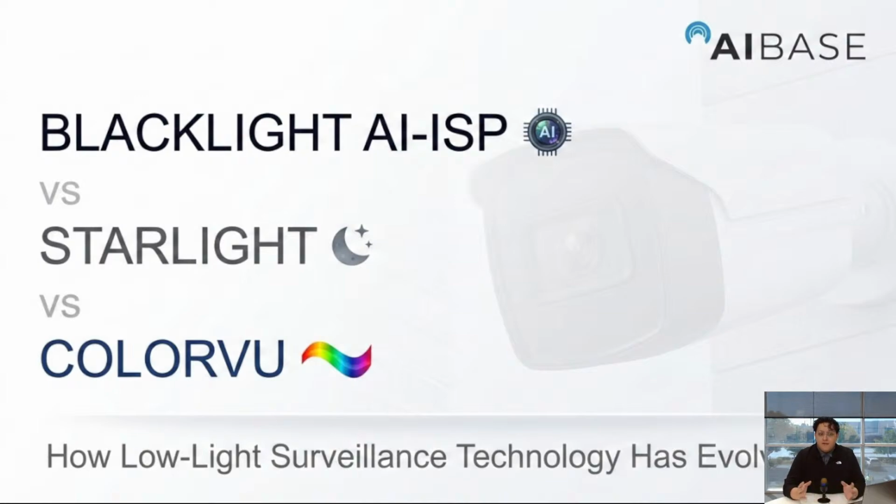Years ago, it was all about infrared. Then everyone started talking about Starlight. Then ColorVu showed up and changed the conversation again. And now we're hearing terms like blacklight AI-ISP. So today, I don't want a product pitch. I want to take a step back and look at how low light technology has evolved and what actually matters when we're designing systems for our customers.